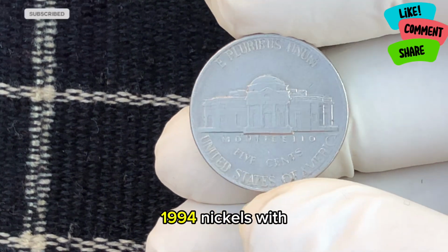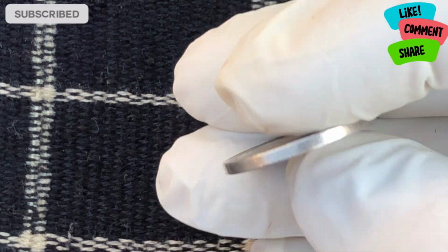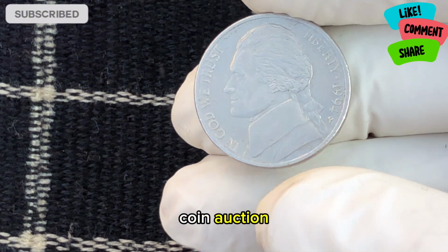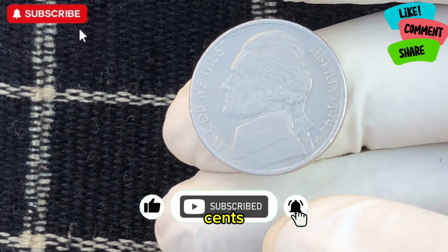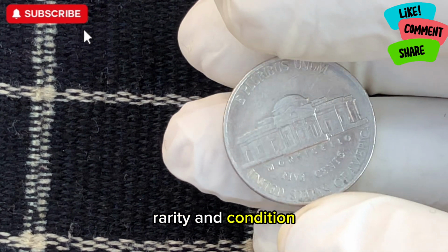One of these 1994 nickels with the die doubling error and in pristine condition has been known to fetch a whopping $57,000 in a competitive coin auction. This price point might seem staggering for a coin that originally circulated at just 5 cents. But in the world of numismatics, rarity and condition are everything.